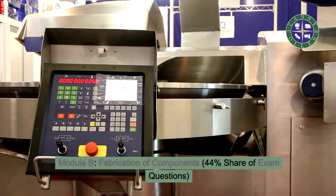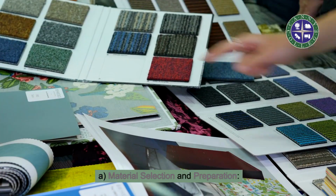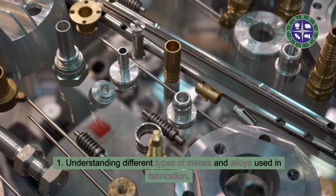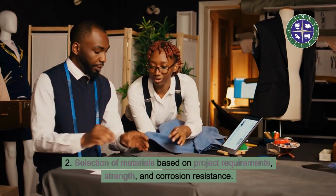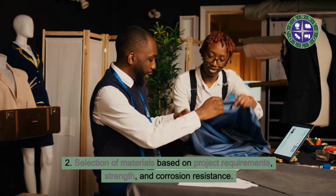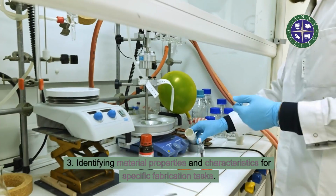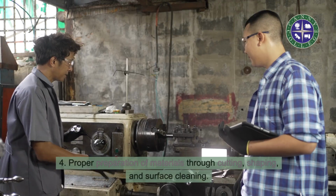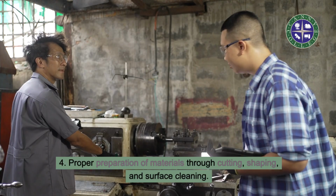Module B. Fabrication of components, 44% share of exam questions. A. Material selection and preparation. 1. Understanding different types of metals and alloys used in fabrication. 2. Selection of materials based on project requirements, strength, and corrosion resistance. 3. Identifying material properties and characteristics for specific fabrication tasks. 4. Proper preparation of materials through cutting, shaping, and surface cleaning.